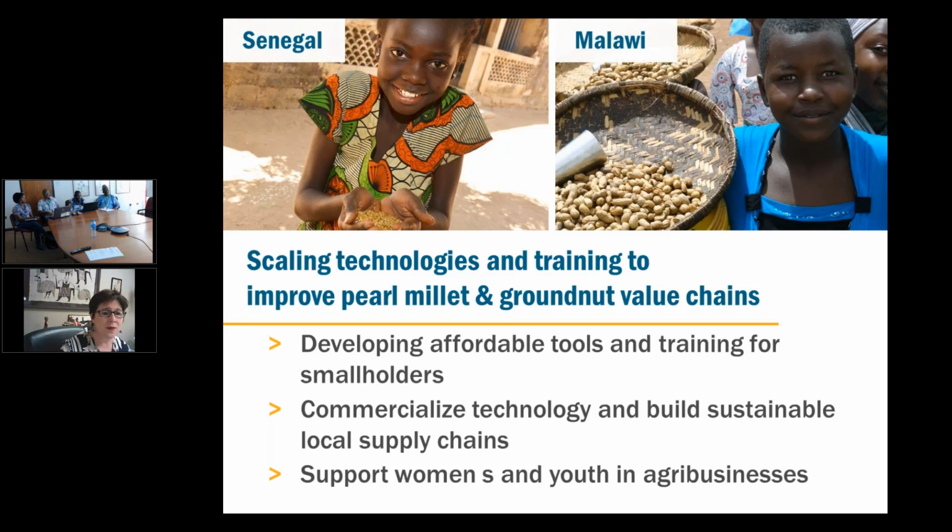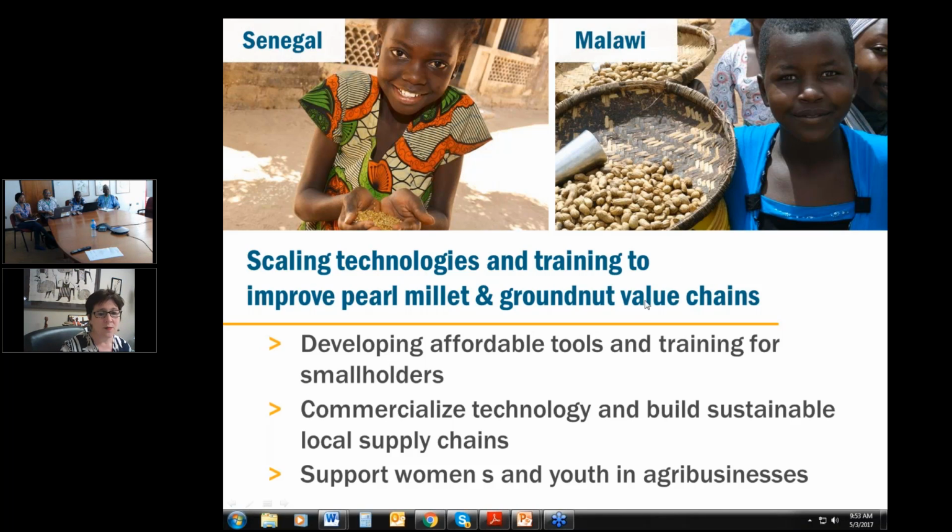So again, developing affordable tools for training, looking at the commercialization component as a key strategy with local supply chains, and the opportunity to develop new models that not only alleviate drudgery, but also strengthen the business leadership, the capacity building, and the benefit of women and youth in the rural sector, and level that playing field.